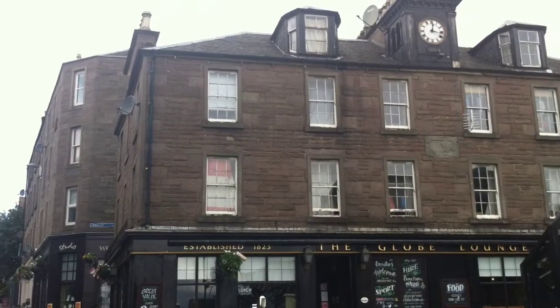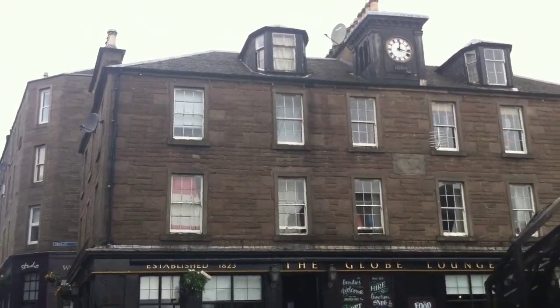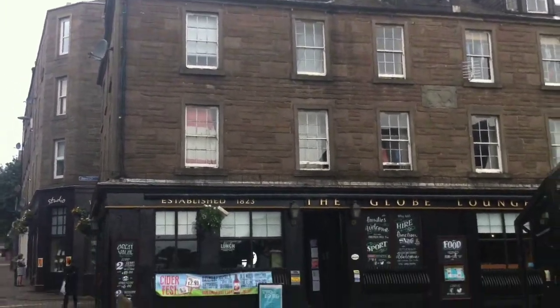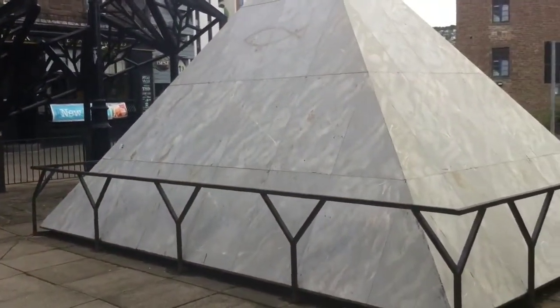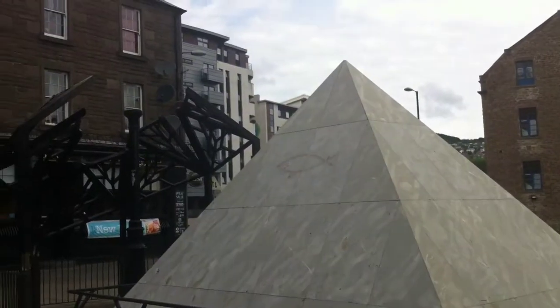Now, up there, that is where my sister Gillian used to stay, just up there, above the Globe pub. Now, there's a strange pyramid thing right here. I'm not actually sure what that's for.